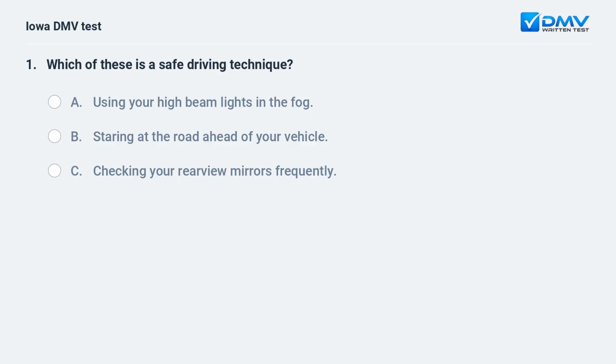Which of these is a safe driving technique? A. Using your high beam lights in the fog. B. Staring at the road ahead of your vehicle. C. Checking your rearview mirrors frequently.